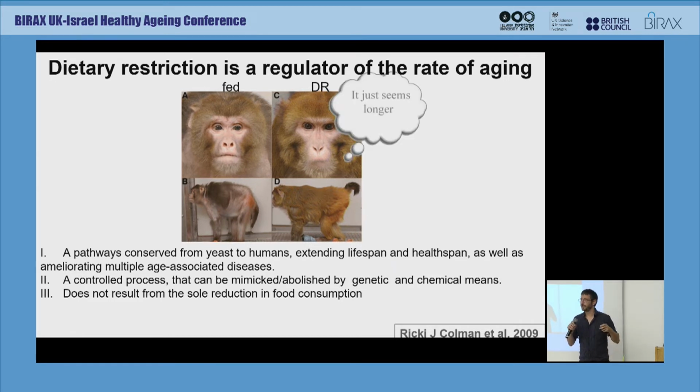There is kind of a debate in the literature whether primates on their natural diet do get benefits from dietary restriction. Don't worry about this. None of us have a diet that even remotely resembles our natural diet.